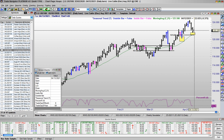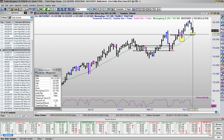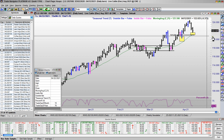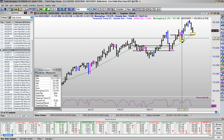The August is what I've been targeting on a pullback into this 121.05 zone. Somewhere in here is where I want to try and find some support. We haven't really found anything yet, but boy, we are getting close, aren't we? The market is in a little bit of a corrective mode in here, and I think we may see this market find some support in this area. If we do, I want to step in and buy it, and the stop loss will be below this low.